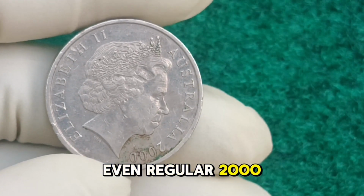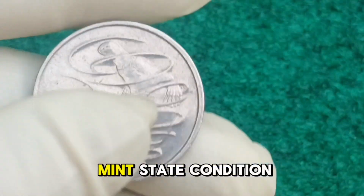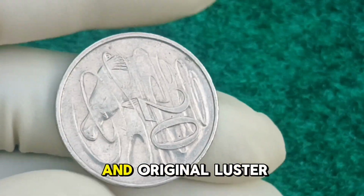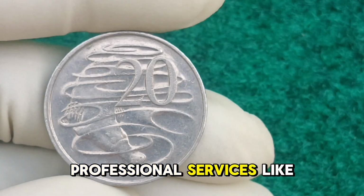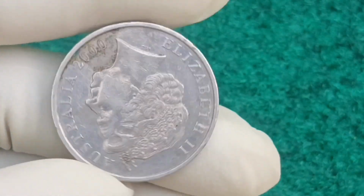Even regular 2000 20-cent coins without errors can be valuable if they are in mint state condition. Coins that show full detail, no scratches, and original luster, especially those graded by professional services like PCGS or NGC, often sell for 20 to 100 Australian dollars.